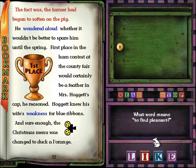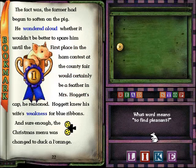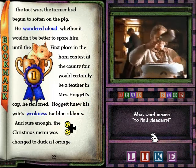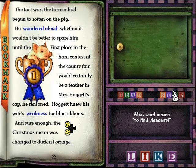The fact was, the farmer had begun to soften on the pig. He wondered aloud whether it wouldn't be better to spare him until the spring. First place in the ham contest at the county fair would certainly be a feather in Mrs. Hoggett's cap, he reasoned. Hoggett knew his wife's weakness for blue ribbons. For the pig. And sure enough, the Christmas menu was changed to duck à l'orange.